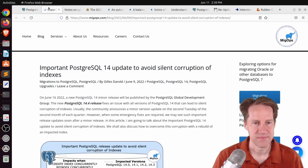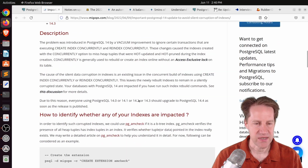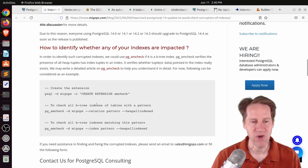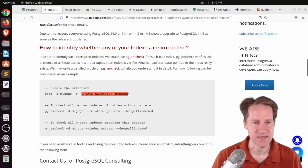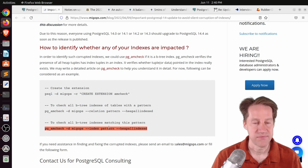The next piece of content, important PostgreSQL 14 update to avoid silent corruption of indexes. This is from migops.com, and this is basically reiterating the issue that exists for the concurrent usage of indexes. But what was interesting about this post is that at the bottom here, they show you the individual commands to run to do the amcheck. So, create the extension amcheck. And then this is the command to be able to check a pattern of tables or a pattern of individual indexes to make sure that they are not corrupted. So you can check this post out if you want to get that information.